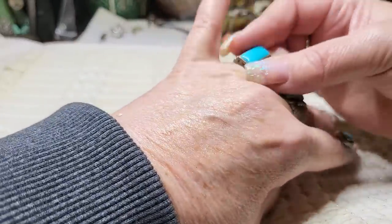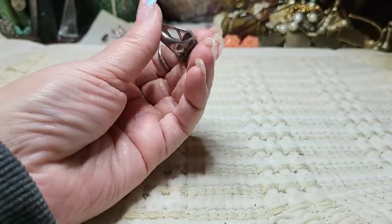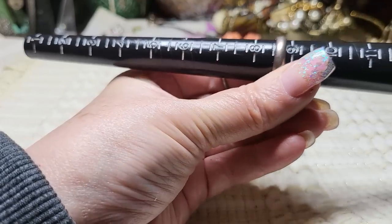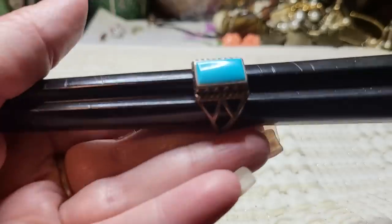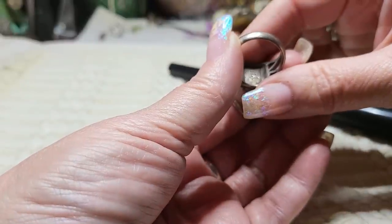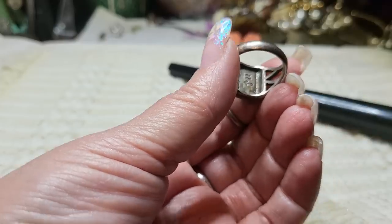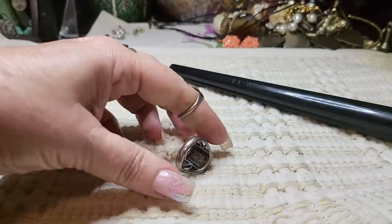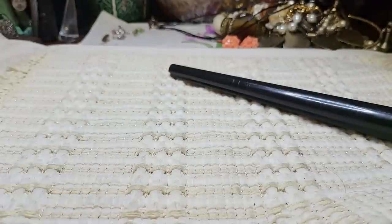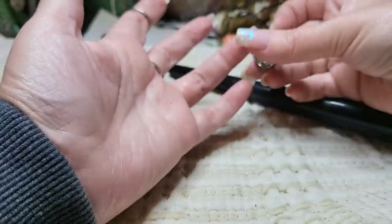Oh, I didn't show you my rings. I wore all turquoise today. Yeah, this one's a little bit big. I don't think y'all have seen this one. This one is 9 3/4. It's a blue turquoise, 925, and it's marked on the inside, 925, and it has a, what are those wind things that go around in a circle? It says sterling, and it says 925, and it's got a little, see, on the inside. I haven't looked this one up yet.